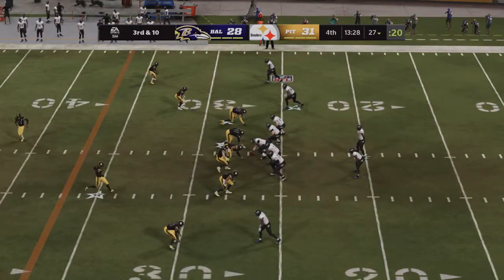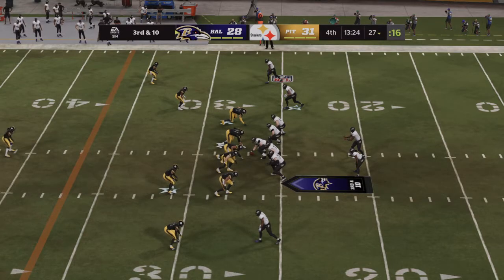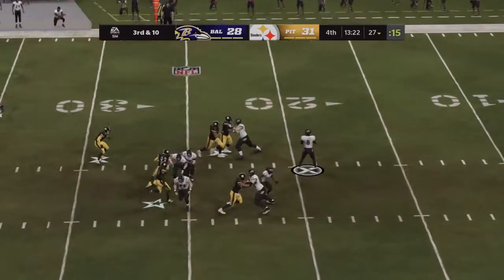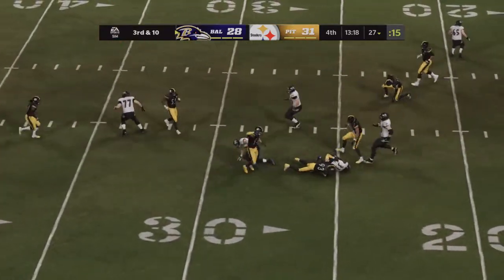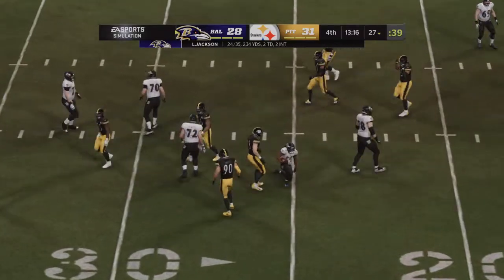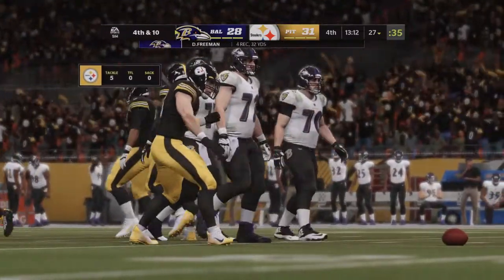An important play right here, 3rd and 10. And I would expect pressure here. On 3rd down, Jackson gets it off to Freeman. And he'll get nothing out of that one. So they'll get nothing out of that play. And that'll bring up 4th down.